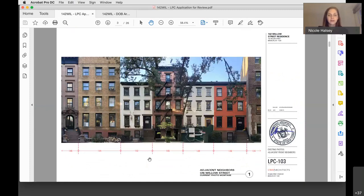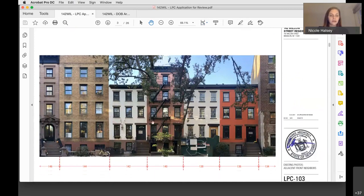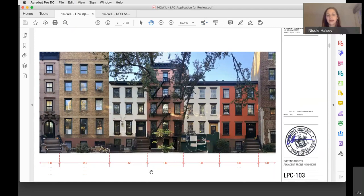This is a photo montage looking at the existing buildings. Right here is 142 Willow Street. It's that creamy white brick color. And this building is one of a series of rows with a 140, 138, 136 that all feature a simplified Greek Revival style architecture.